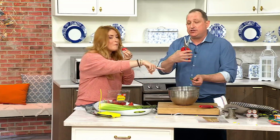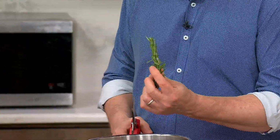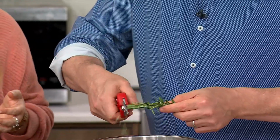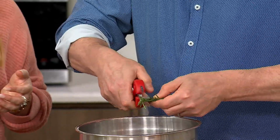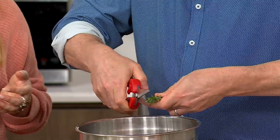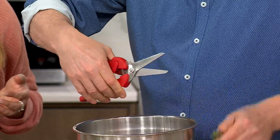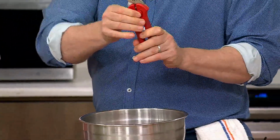Okay, here. Another great hack: use your kitchen shears for your herbs. So here I've just got some rosemary. If you grow your own herbs, nothing better than fresh herbs. Thyme, oregano, marjoram, savory, rosemary. Just cut it like this. You could use a knife for this, but it's just easier to do this. And if you're just doing that, give them a wipe. And I mean, look, go like this, and they store up.